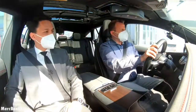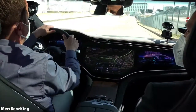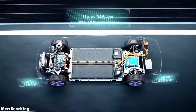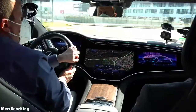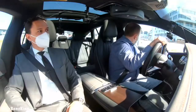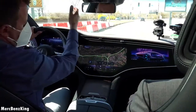So yeah, this is actually the brand new EQS. What we have here is the car with the 107.8 kilowatt hour battery, and we have a 4x4, so an all-wheel drive, so that means 2 engines, one in the front, one in the rear. So the overall power is 385 kilowatts, and obviously I'm sure you've realized we've got our signature here, our HYPERSCREEN, which we have presented to the world at the CES this year in a digital form.